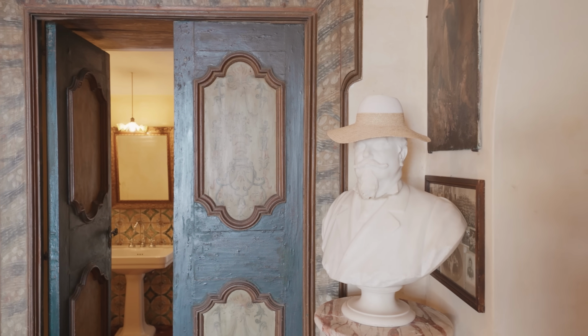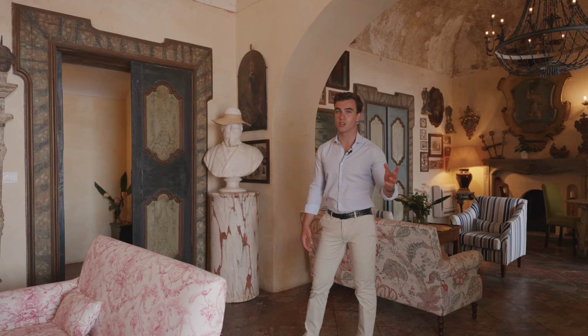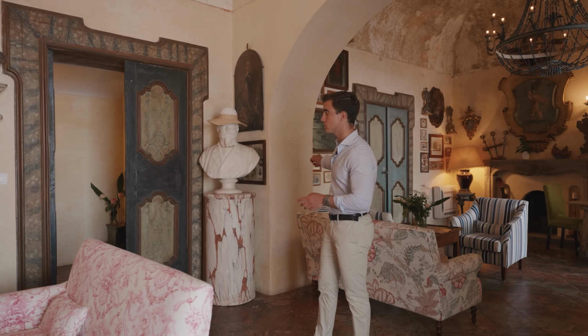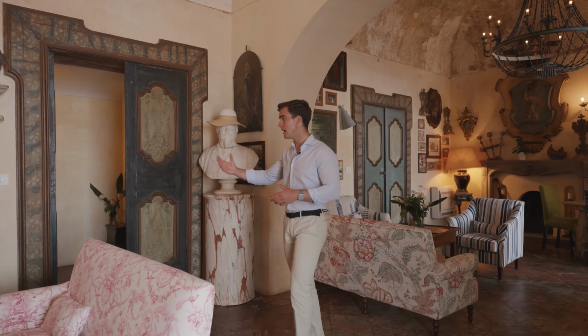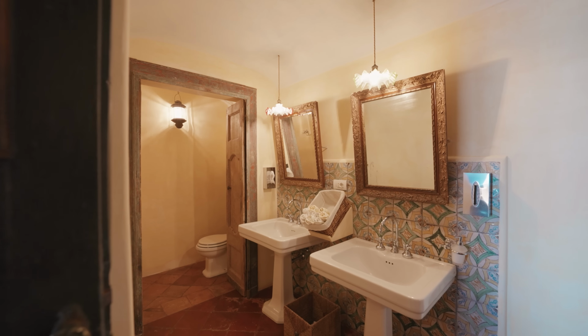These living spaces have direct outdoor access onto the loggia we've seen earlier. Through these two doors you see right behind me, you access two separate and very convenient service bathrooms.